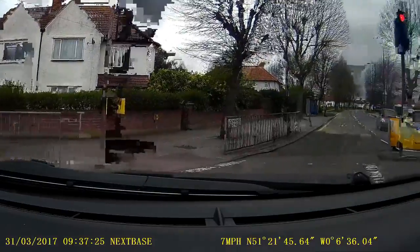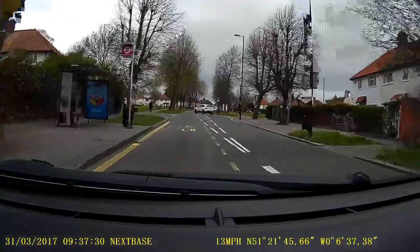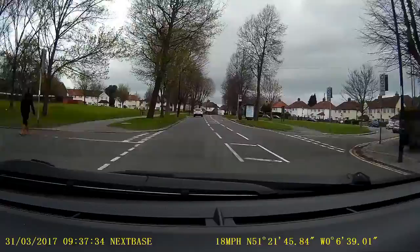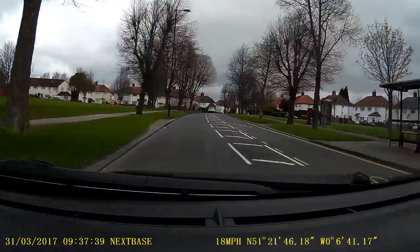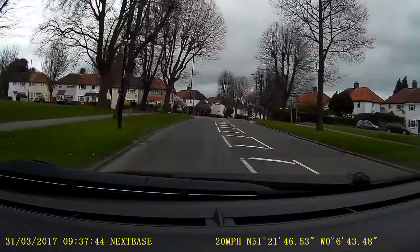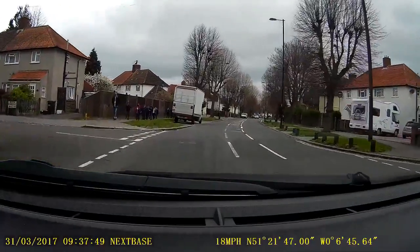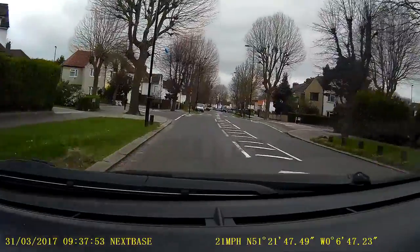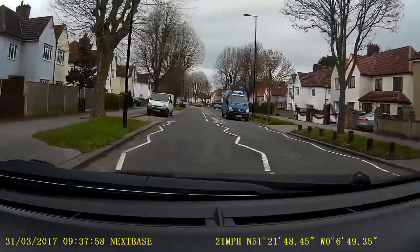Now, once you turn onto this road, this is a 30 miles an hour zone. And the examiner could ask you to pull up on the left. Note, there is no yellow line that I have seen on this bit here. So if they ask you to pull up on the left and it's safe to do so, by all means do so. And it is not in any way wrong to pull up if there is no yellow. Yeah, it might inconvenience the driver behind. They have to go around you. But, you know, legally, you're allowed to stop there. So that's not a problem.